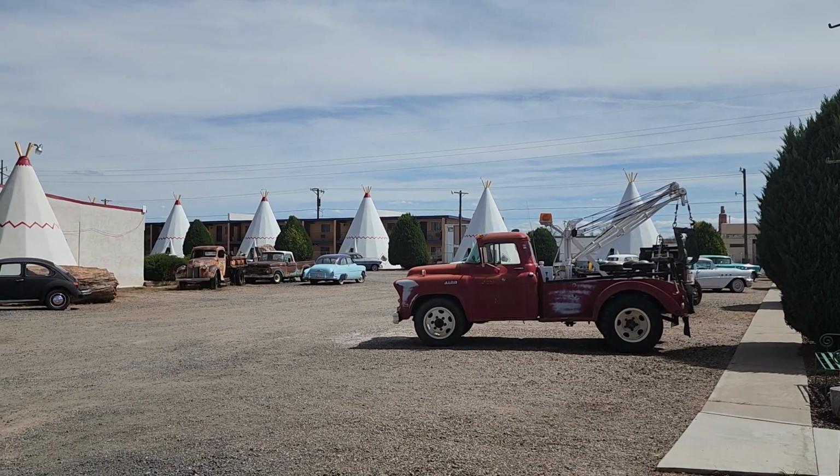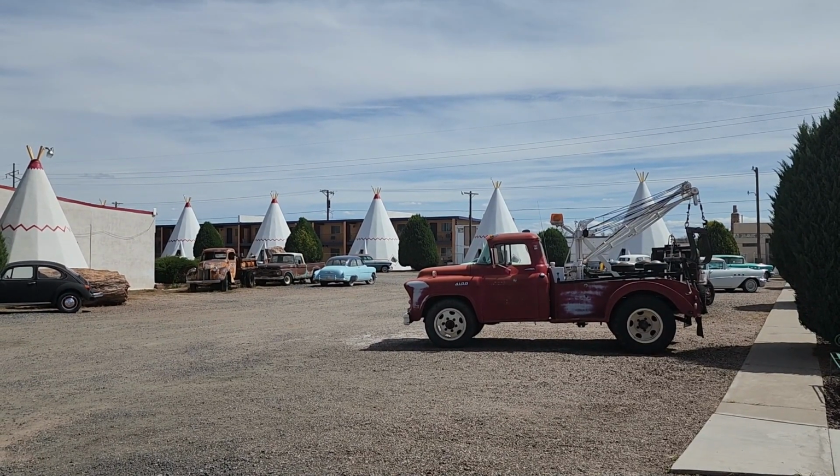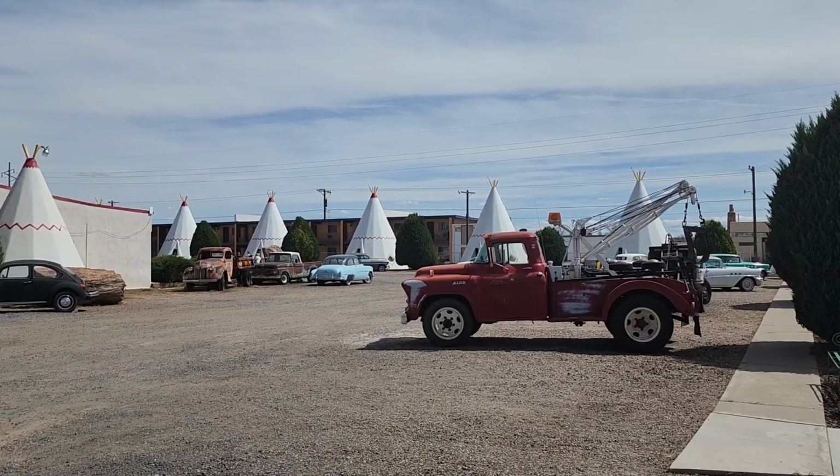It'd actually be nice if you got one of the rooms that they let you drive the classic car that was out front, like if it came with the room that you could rent for the day. That'd be something to check out.